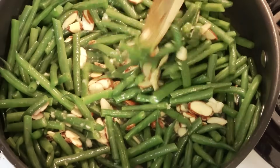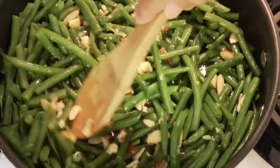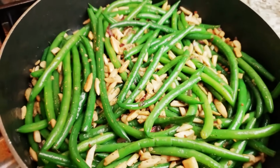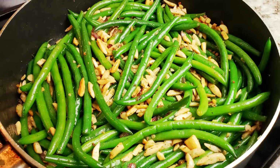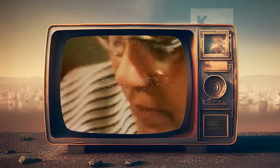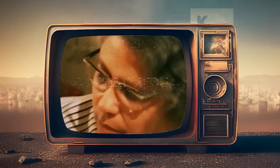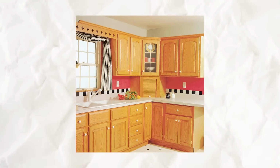Its buttery richness paired with the nuttiness of almonds complemented a wide range of main courses, from roasted meats to casual dinners. Popular at family gatherings and holiday meals, green bean almondine offered a fresh yet indulgent way to serve vegetables. The recipe's success lay in balancing texture and flavor, while requiring only a few ingredients readily found in most kitchens.